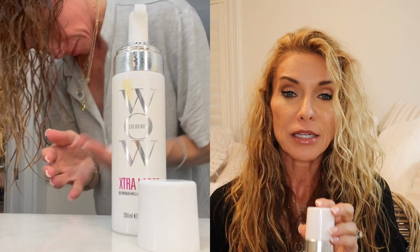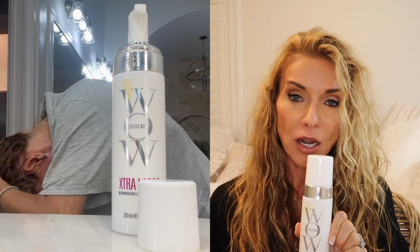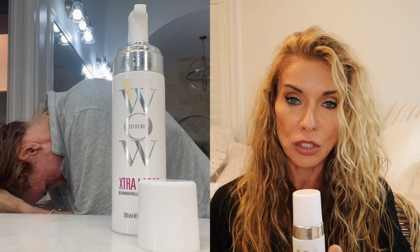I don't run my fingers through my hair at all. I don't comb it at all after I get out of the shower. I just scrunch this into my hair too. And this I actually get up towards the roots also.